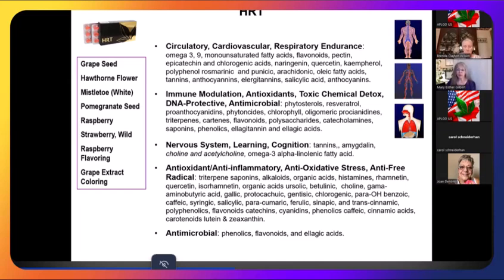Circulatory, cardiovascular, respiratory, endurance. If you want to start exercising, and make sure that your heart is in as good a shape as you possibly can, or get it there gradually and slowly, of course, with the help of your medical doctor and you're okay through your doctor. So don't try any exercise program if you have had any kind of heart issues, or even if you don't and you haven't ever exercised, or you haven't exercised in a few years. A lot of conditions can start degenerating even if you haven't exercised in a year, even if you have a healthy diet. So making sure that you're taking in the compounds from these botanicals is very important.